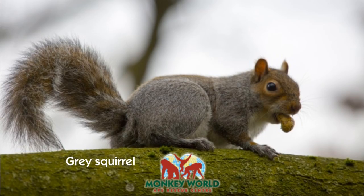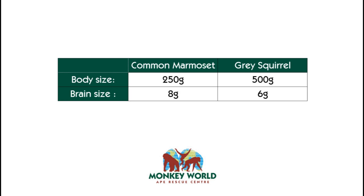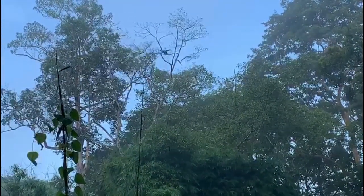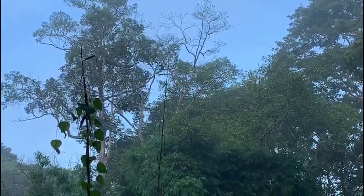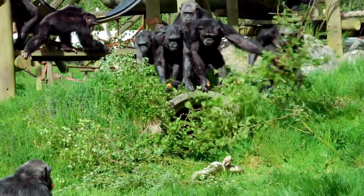Now, if we have a look at a non-primate of a similar size, like a squirrel, grey squirrels actually weigh about 500 grams on average, which is actually the same as two common marmosets. But a squirrel's brain only weighs 6 grams. So although our marmoset does have a small body and a small brain, its brain is big for an animal of its size. These big, complicated brains make primates able to adapt to and live in a wide range of habitats and allows them to develop more advanced social behaviour. And it's what every single primate has in common.